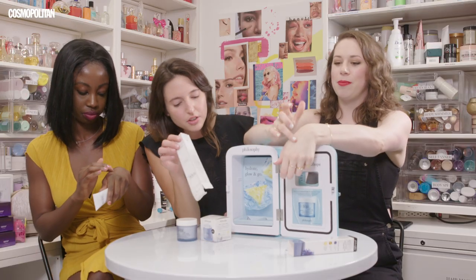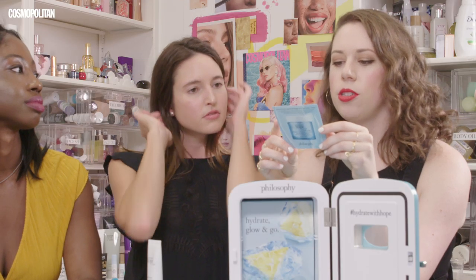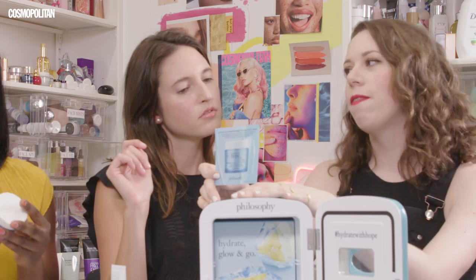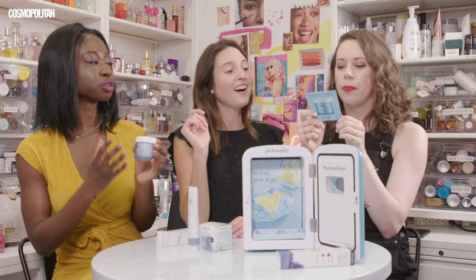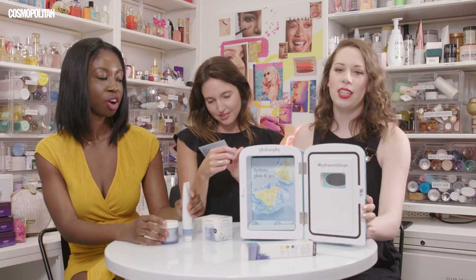But also, side note, are you supposed to keep these in the fridge? Create the glass skin effect in just two steps. Peel with the peeling mousse to create a glass surface and extend the glow with water cream. Store the water cream in the fridge for extra cooling effect, and now it all makes sense. I love the cooling feeling. If you are lazy and you don't like to go to the kitchen at night.